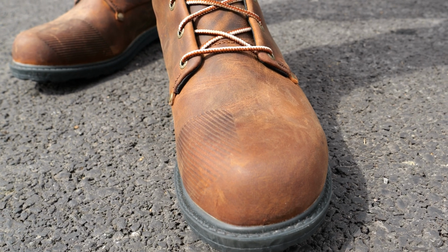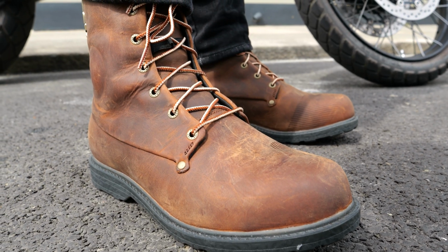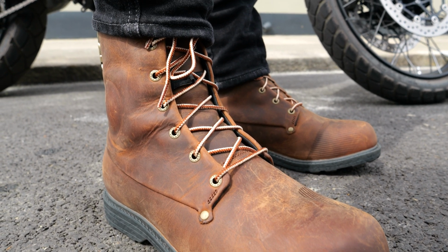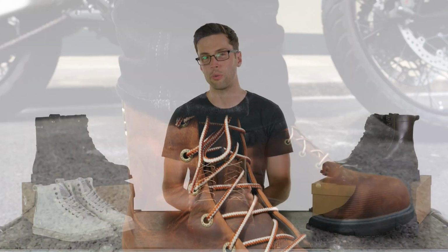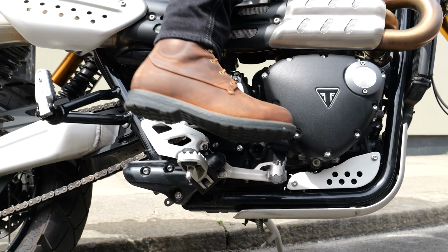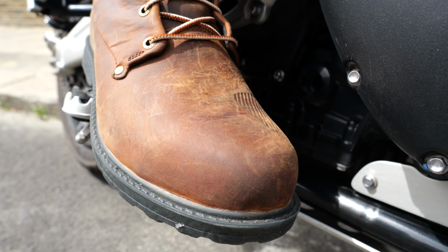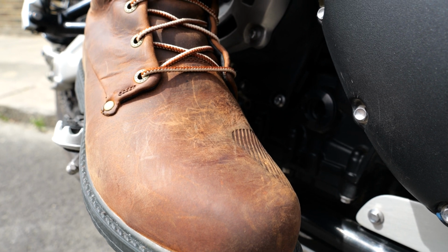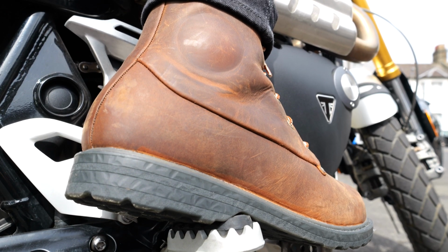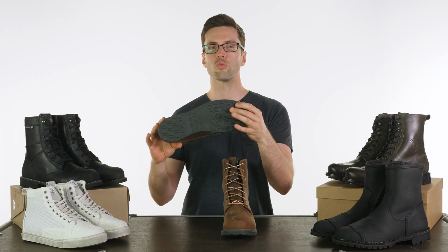Now these are a lovely, tough pair of boots, but don't let that fool you, they are still comfortable. The leather is still soft enough to manipulate and move around in, and they have a very comfortable Ortholite insole. They still have all the reinforcement and safety you would need and expect from a pair of motorcycle boots. So reinforcement in your toe and heel, a nice chunky solid sole. Whilst I'm talking about that, their Ground Trax sole is really nice and grippy.